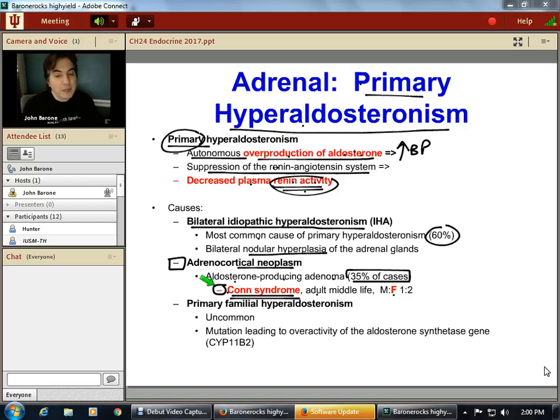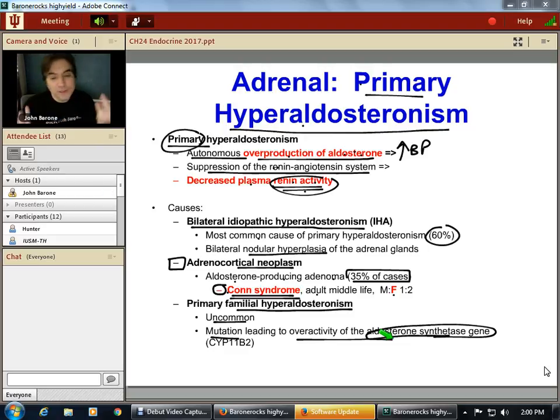Now, the last cause is genetics. You can have familial hyperaldosteronism. It's a small percentage of cases, pretty uncommon, but it's a mutation in the gene leading to overactivity of aldosterone synthase. Okay, makes sense. If you mutate the gene, you produce more aldosterone just genetically. You're going to have high aldosterone, you're going to have hypertension. Genetic hypertension. But pretty uncommon, and I doubt they'd ask it. So again, low yield.